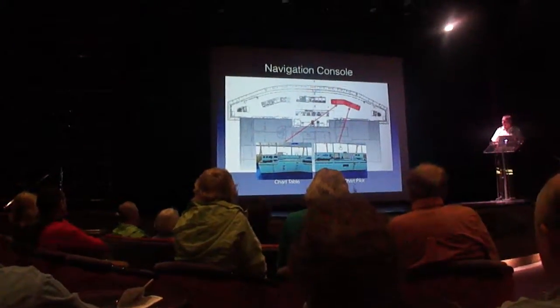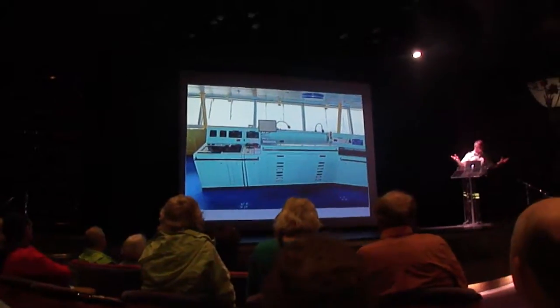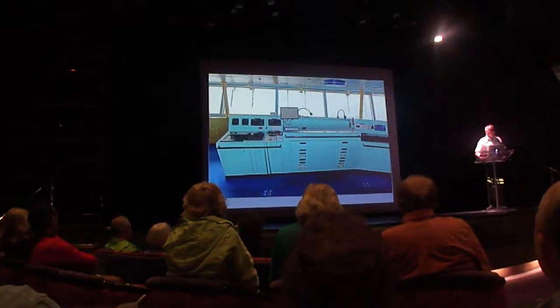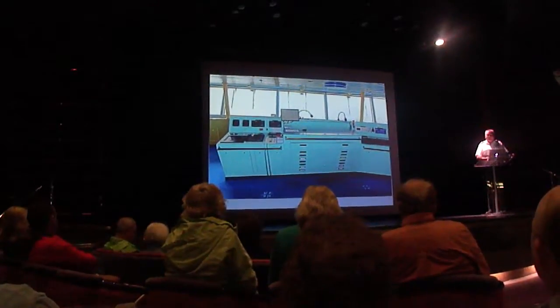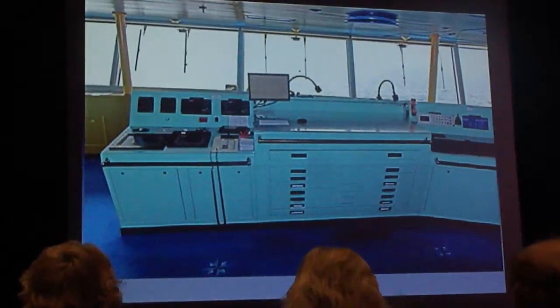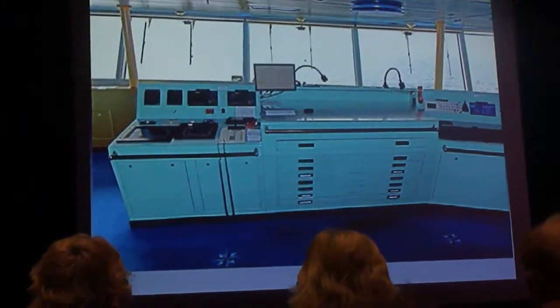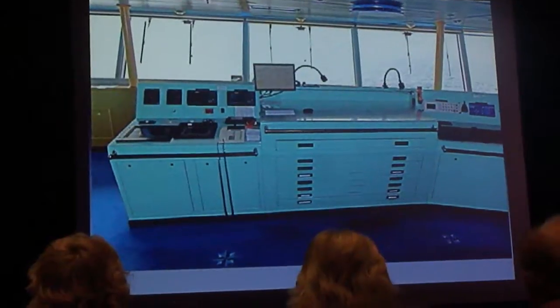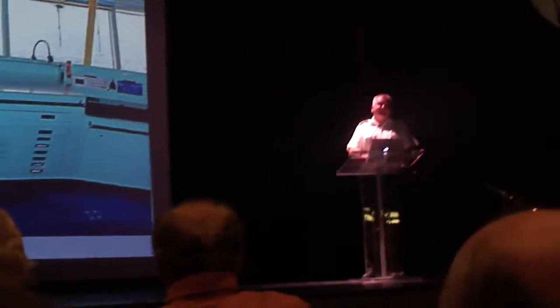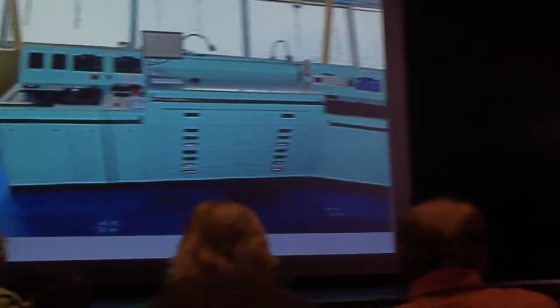But when I zoom in, you see no chart. What happened? Well, we have no more paper charts. Since August 2014, the Amsterdam is a fully ECDIS compliant ship. ECDIS stands for Electronic Chart Display and Information System. So all our charts are electronic charts.